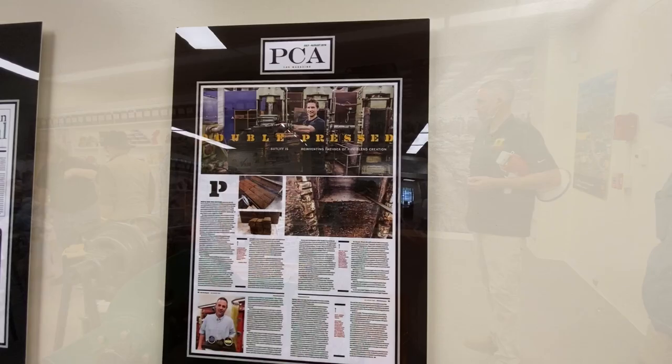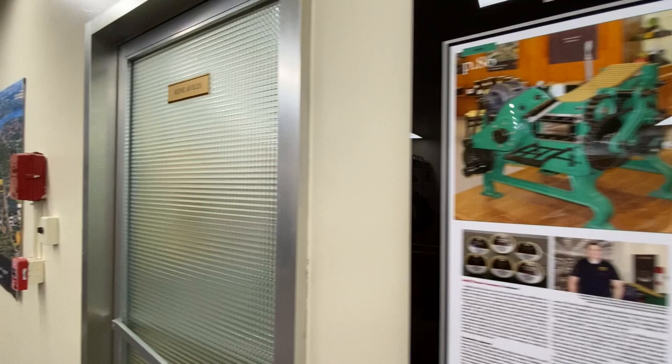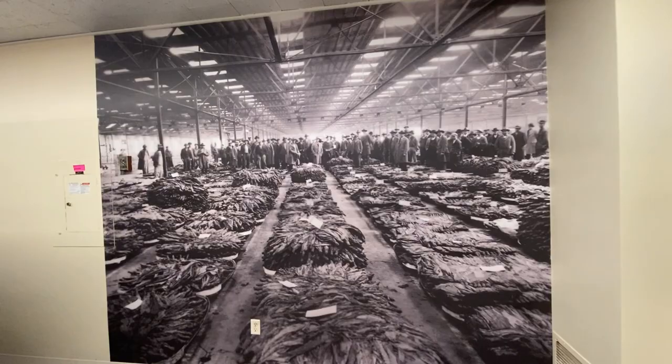Cliff note version of the factory. Good, thank you. Who would I ask if I have specific questions about Sutliff Tobaccos? Who do I ask?